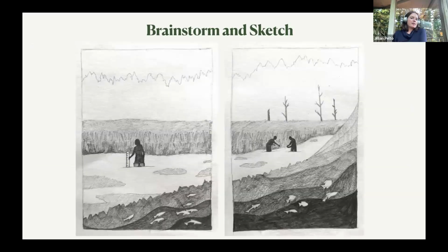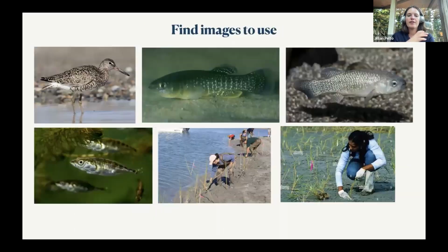And I'll take one of those sketches and make a more detailed version just to decide whether I like where this is going. I'll also either take or find reference photos.